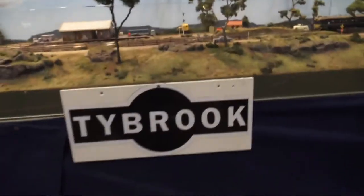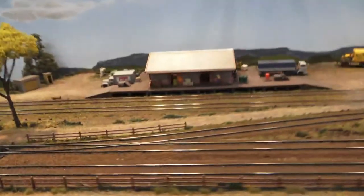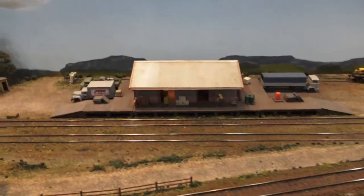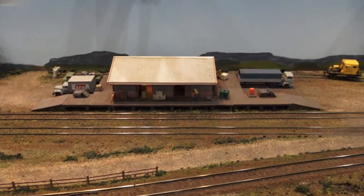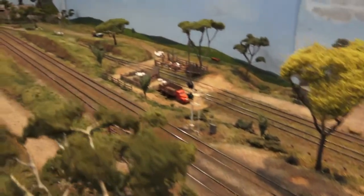How many is in your club? About 20 of us. And do you all build sections of it? Yeah, they're all modules. And how do you click them together underneath? Bolt them together. Sorry, it's the tracks.